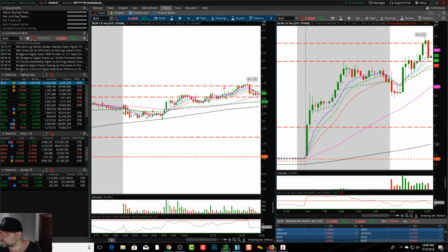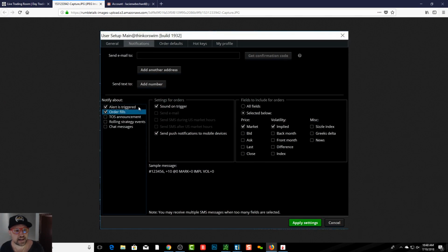Let's see. Yeah, I have this all turned off. Have you tried this dial? Yeah, I have all of this stuff turned off. And it's still picking up sounds, which I don't understand. Let me see. Yeah, everything is off. Alert is triggered is off. Order fills is off. All of this is unchecked. Let me try this. No, that's not it. Let me see if this works. Maybe I set it up. Let me try this.